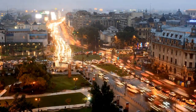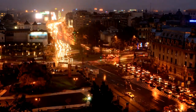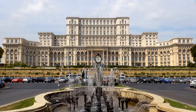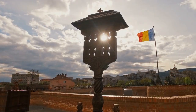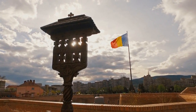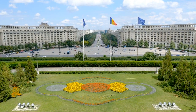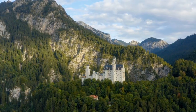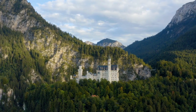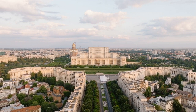One, Bucharest, the capital. Standing in front of the Palace of the Parliament, our first stop is Bucharest, the vibrant capital of Romania. Known for its fascinating mix of modern and historical architecture, Bucharest boasts the impressive Palace of the Parliament, the second largest administrative building in the world. Take a stroll through the old town to immerse yourself in the city's charming atmosphere.